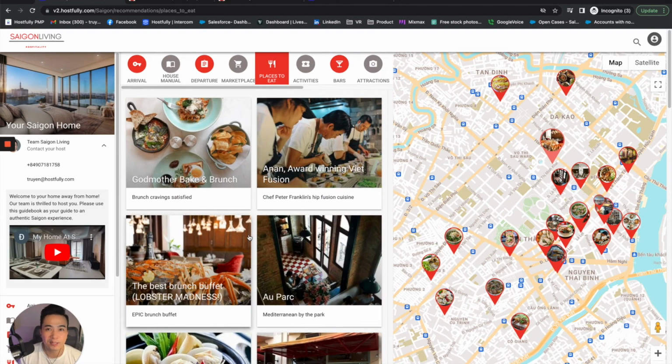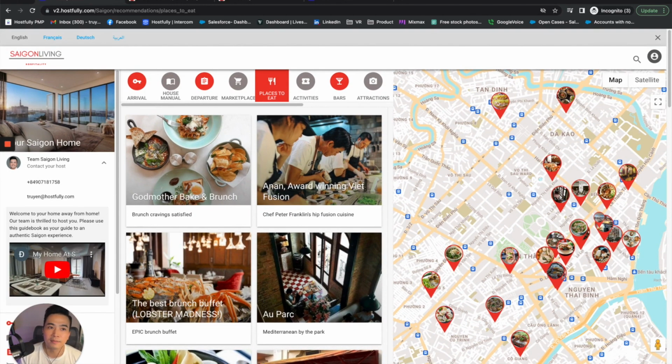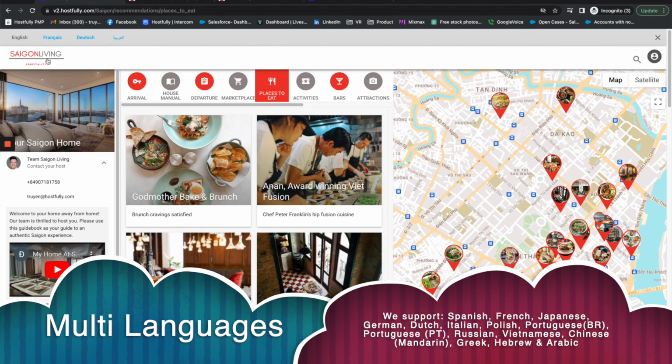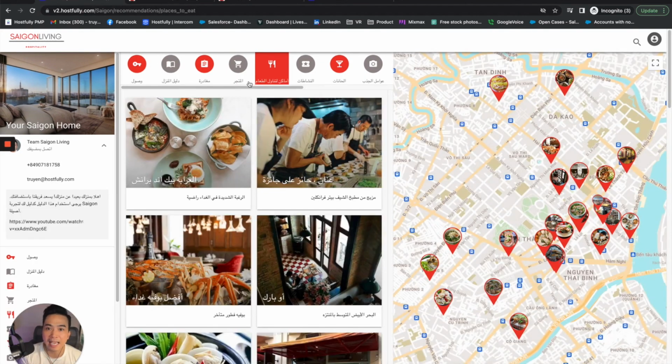Do you want to up your game for your international travelers? Activate our multi-languages with up to 15 additional languages, in which the entire interface, menu sections, and contents are automatically translated into that desired language. I mean, how cool is that?